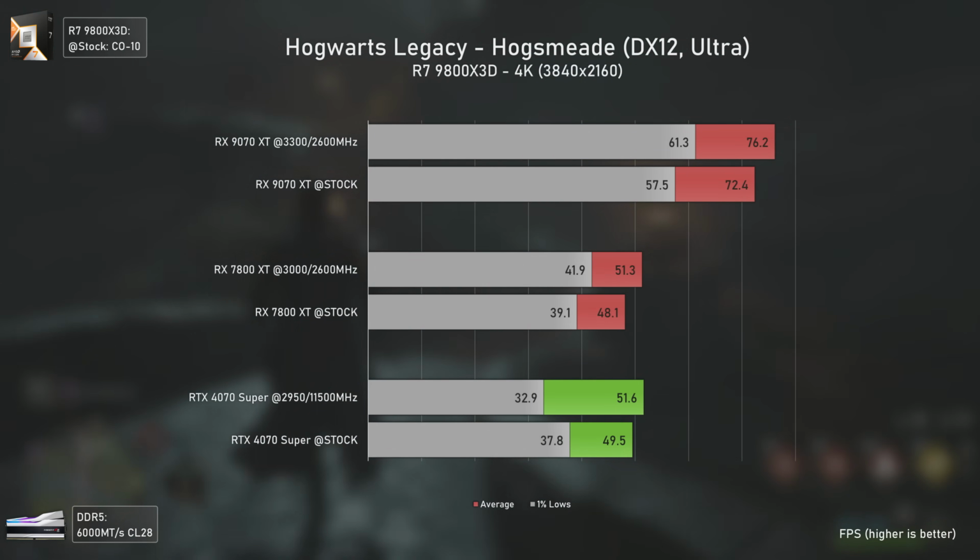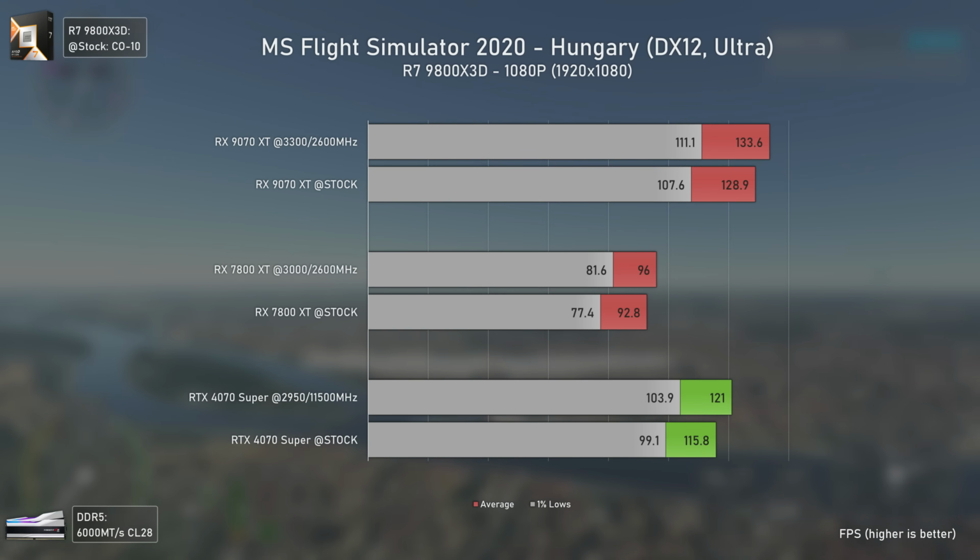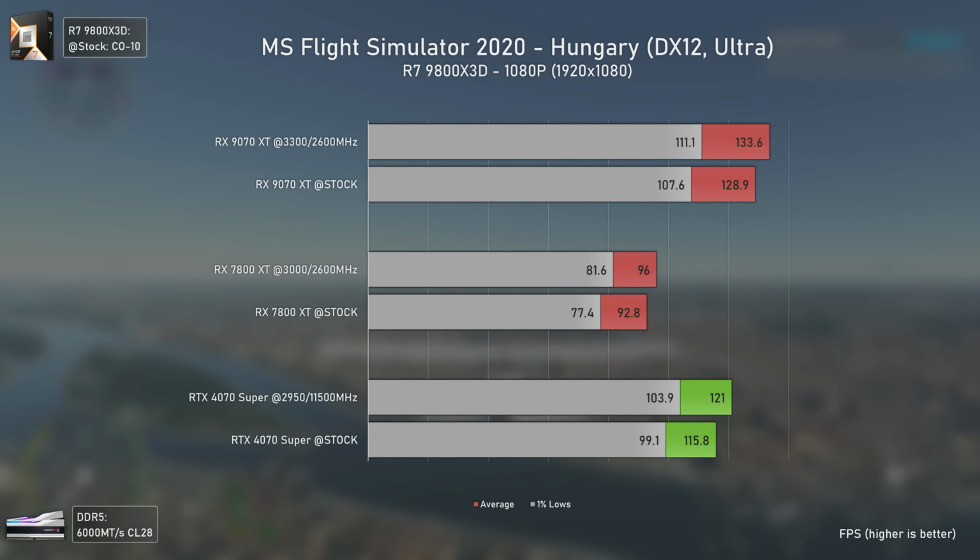Again, as it should. And Microsoft Flight Simulator is an actually interesting scenario because the RTX 3000 series weren't that good against RDNA 2 in this game, while the RTX 4000 series performed very well against RDNA 3.